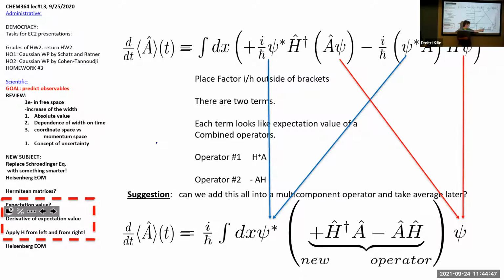So in fact, it's like two operators. If they were not operators but regular numbers, like 1 times 2 minus 2 times 1, it would be 0, right? But here, if those are operators or matrices, it is not always true. The order does matter. And the main idea is that the change in time of the operator's expectation value depends on how strongly this difference is.